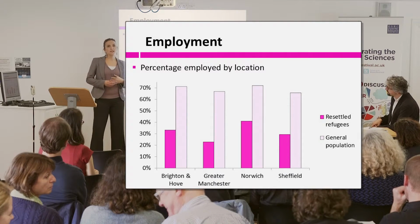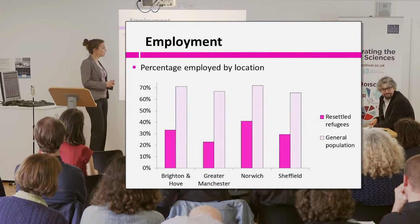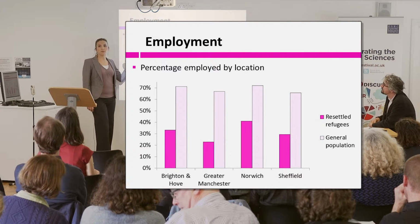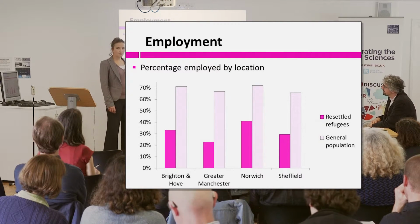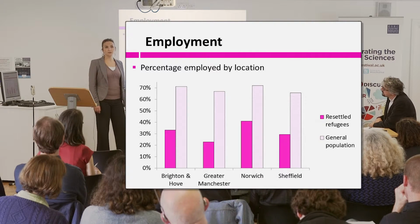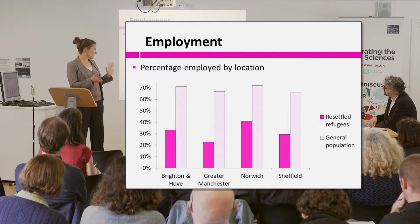The lighter column is the percentage of people in the general population of that city who are employed. So this is Brighton and Hove. You can see way more people in the general population are employed than the people in our sample of resettled refugees. This is Greater Manchester. The percentage of people who were employed was even lower. In Norwich, it's slightly better. And in Sheffield, somewhere in between.